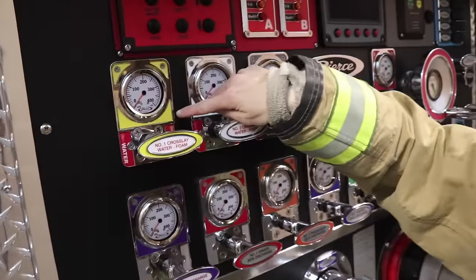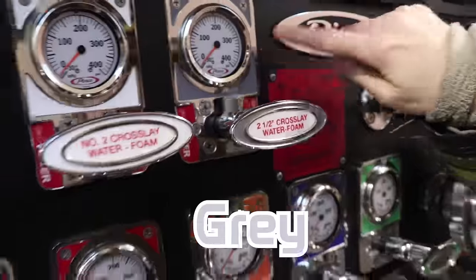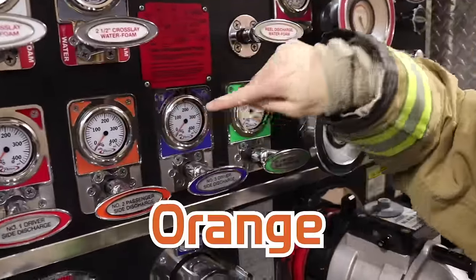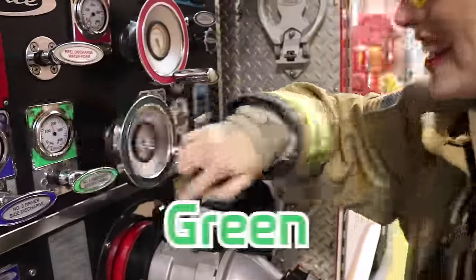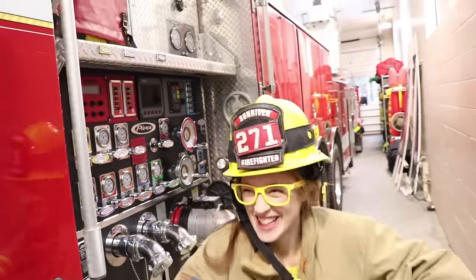Oh, this is yellow, white, gray, purple, red, orange, blue, and green. Oh, that sure is a pretty pump panel. Whoa, hey, look at this. This is my friend. He's Firefighter Bob. Hi, guys. Wow, and guess what? We're gonna pull this fire truck out of the bay and take a look. Come on, let's do it. All right, let's go.